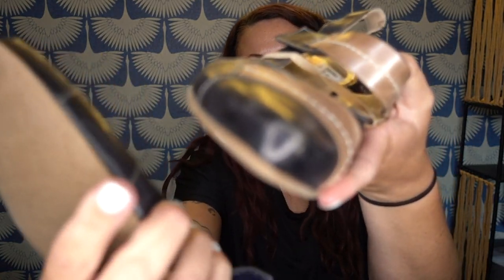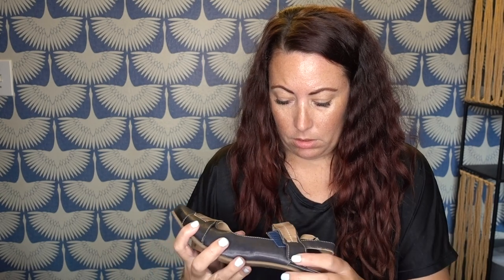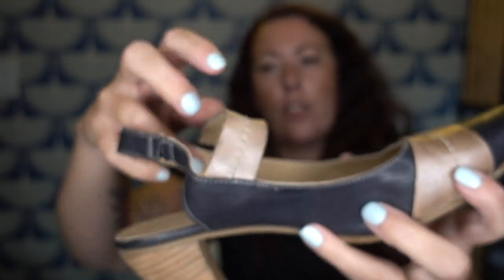Then we have these cuties, which need a little bit of leather cleaner on the toes, but that's easy to do. There's some scuffing. This is a pair of, how do you say this? Fidji? I'm saying it wrong. I'm so sorry. F-I-D-J-I. You can see it on the sole better. And these are a high-end brand of shoe. Sometimes they're sold at Anthropologie. They're really fun and funky. So these heels are cool. Probably list these around $40.